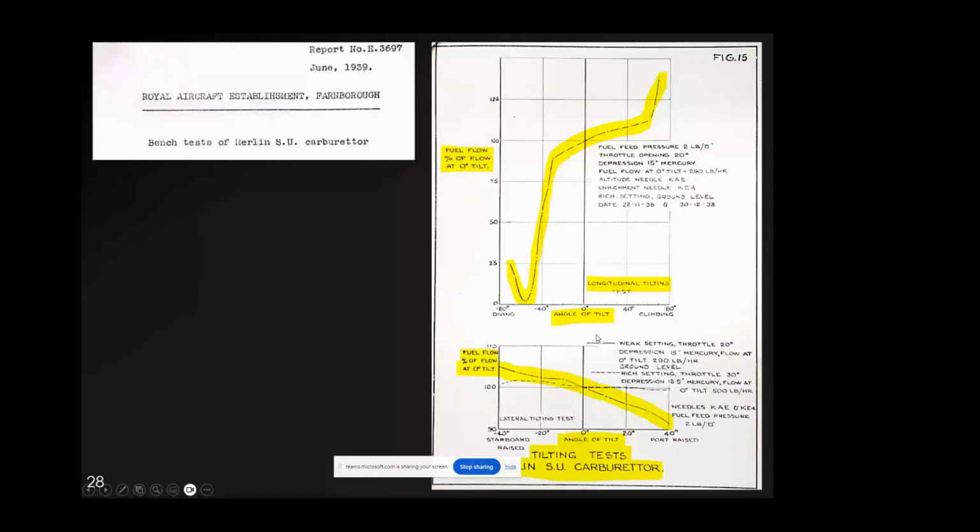What's also interesting is that the same thing happens just when you bank the aircraft. If you turn left and right, it's not just diving. So the fuel flow, which I've highlighted in yellow, completely changes depending on the bank angle. So it's not a consistent machine at all. So what Lovesey was saying is just untrue.